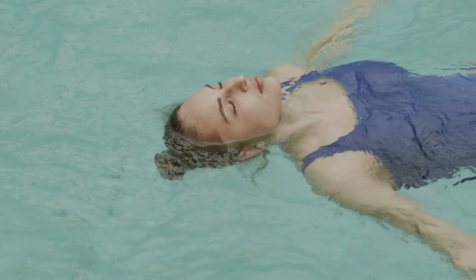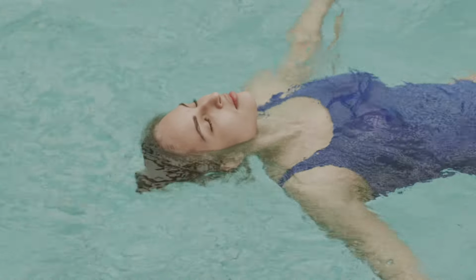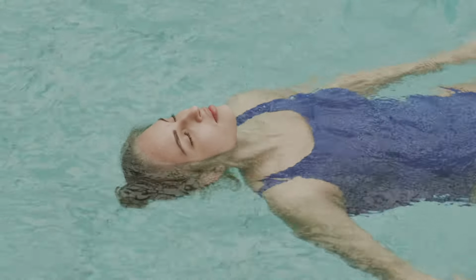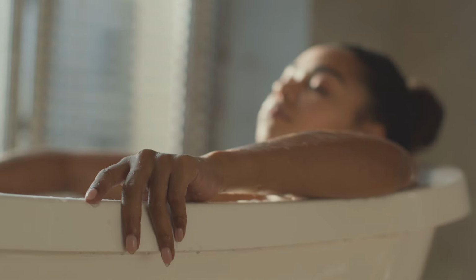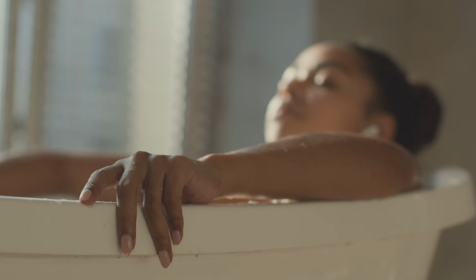Number three, water increases relaxation. The soothing effect of warm water induces a state of relaxation, and that relaxation releases feel-good hormones, endorphins, which block pain. Number four, water enhances blood circulation. Immersing yourself in water promotes better circulation, and that's been linked to smoother and shorter labors.